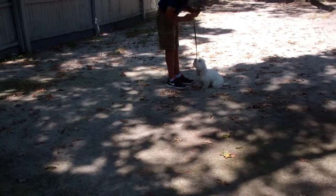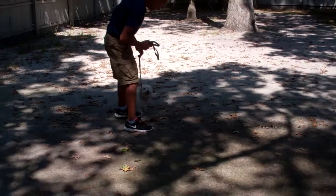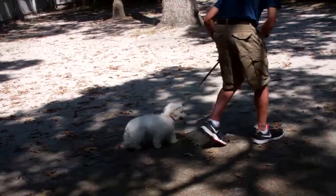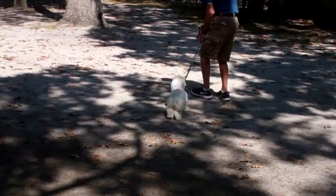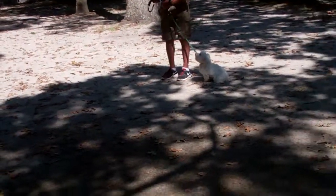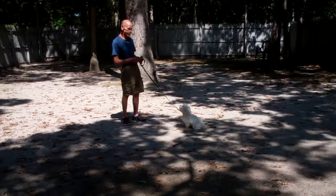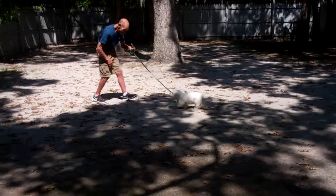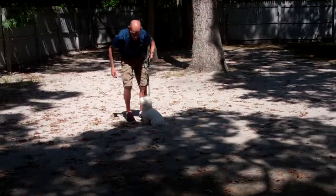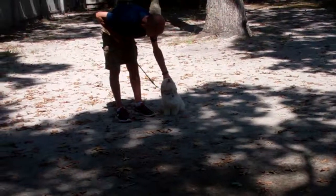And she should come right in front and sit facing his knees. And then she goes back to heel position and back sitting. Lots of praise and motivation because she's a youngster. Stay. Fred leaves her in a sit-stay. He's going to use her name in a happy voice, lots of motivation. She comes right in front and sits facing his knees, and then she returns back to heel, and everything starts and stops at heel position.